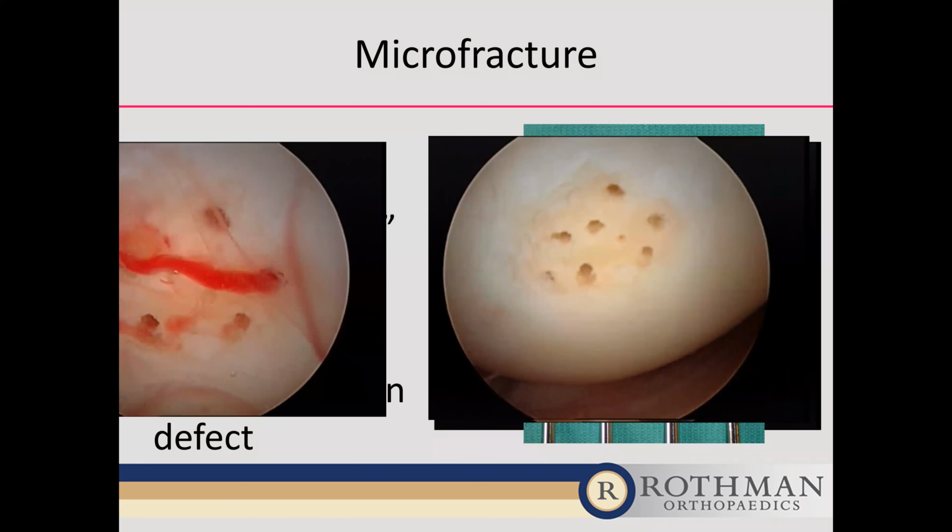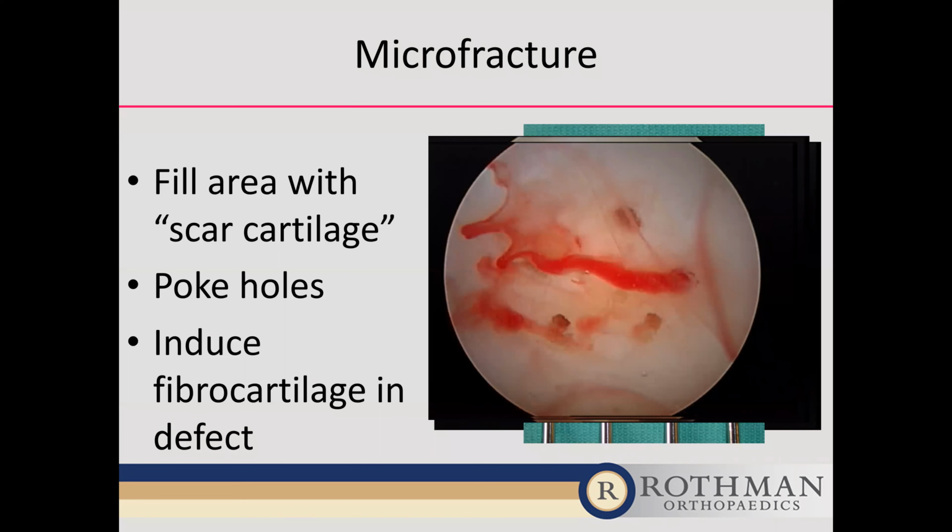And the way that that does it is because it bleeds in that area, and then it's bringing in some of those progenitor cells that we said weren't available to heal cartilage and trying to get that defect to fill in. But we found that there are really only certain select patients that do well with this, and many times the results of microfracture can deteriorate over time. So this is not something that's done for a lot of types of cartilage damage, but just some select damage that we really think will benefit from it.